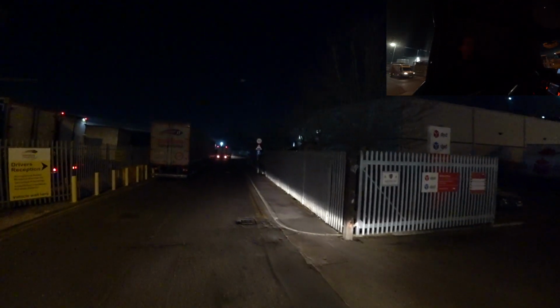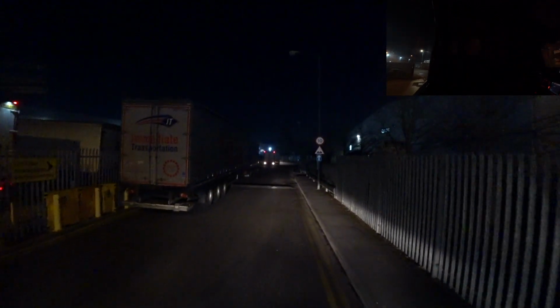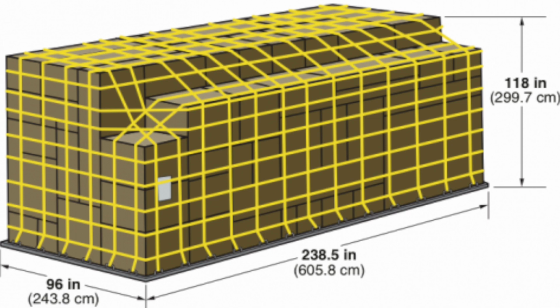Well, air freight pallets, it turns out, are quite a lot larger than standard pallets, which is what I thought it was. Now, air freight pallets, they are the full width of the trailer. Most of them were nearly the full height. One of them was the full height of the trailer. And they're probably about 10 to 12 feet long. So you get 4 pallets on a trailer, and that was it. That takes you up to the back door.